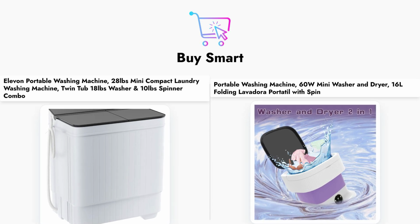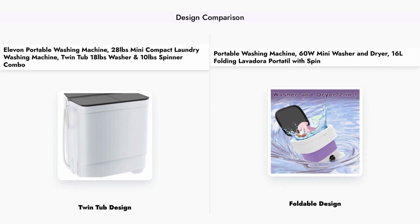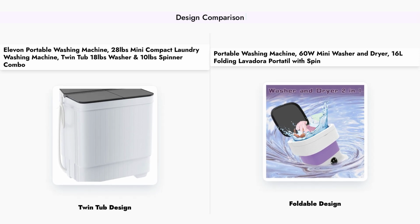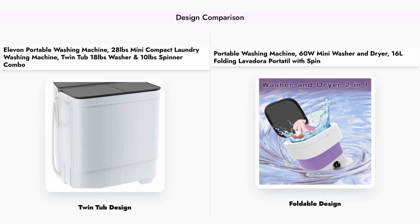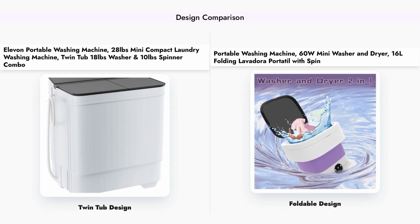Let's get started. The Elevon features a twin tub design, allowing for separate washing and spinning, which can save time and enhance efficiency. In contrast, the portable washing machine offers a foldable design, making it extremely portable and easy to store. This design is ideal for those with limited space.